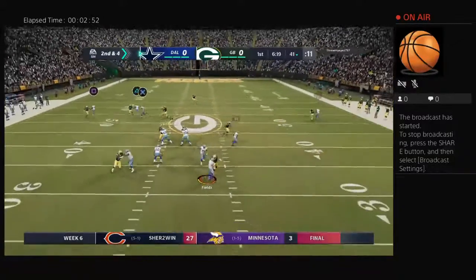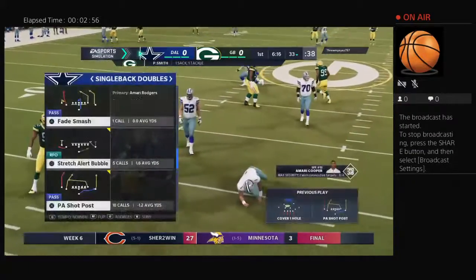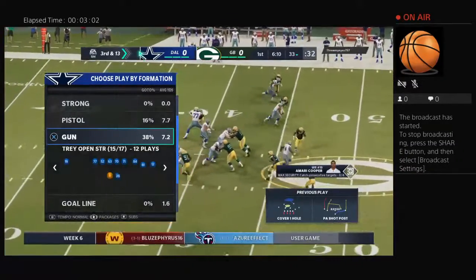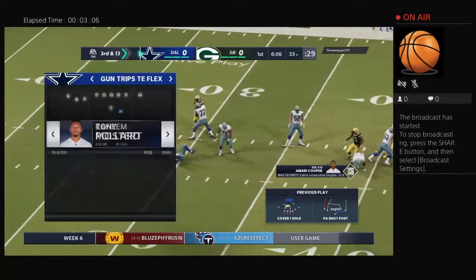Off the play fake, he'll look to throw. Packer pressure, and down he goes. Preston Smith comes in for the sack. Well, they go play fake. The problem is nobody was faked out. And when no one's faked out, what's the end result? Quarterback gets hit.